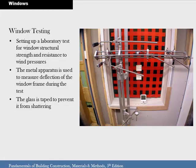So then they have to test windows and doors for whatever they're going to be used for. It talks about measuring the deflection, like in a wind pressure, because also in high rises, as you go higher and higher the wind pressure gets a lot higher. So the windows and whatever's up there has to be able to withstand that pressure. So it has to go through all kinds of testing.